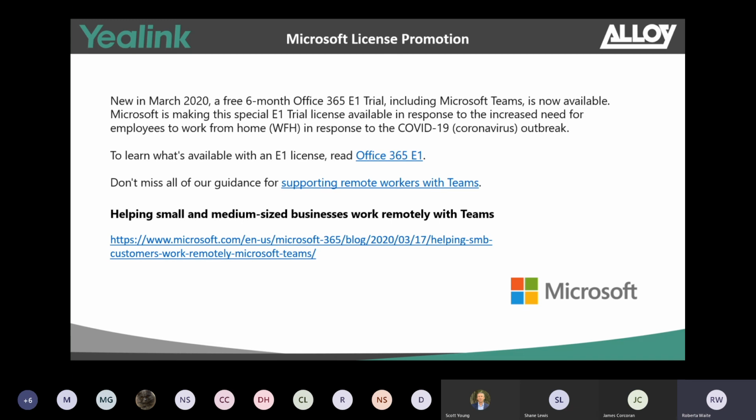And then, of course, you can connect a lot of different apps, huge amounts of toolkits that can be connected in and available using Teams. There's a lot of information currently on the Microsoft website as well around that.